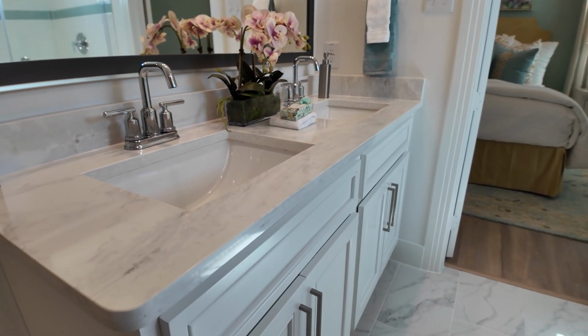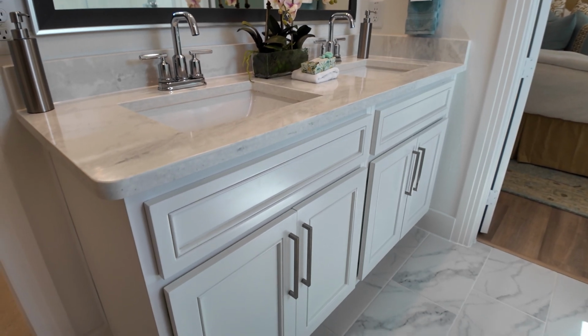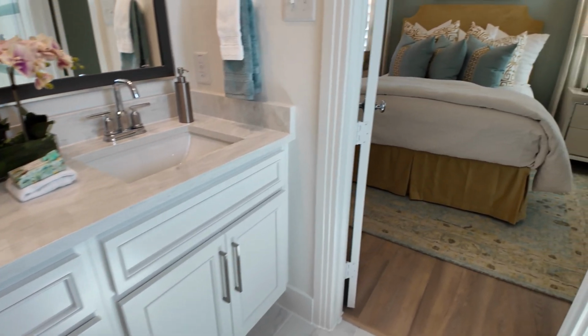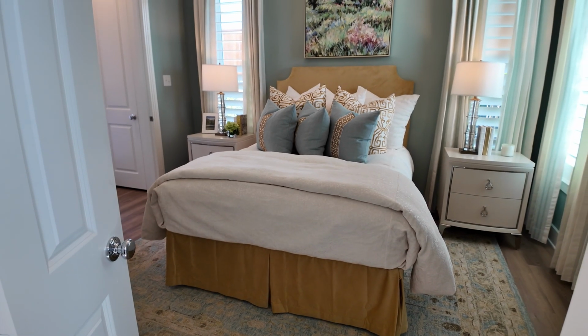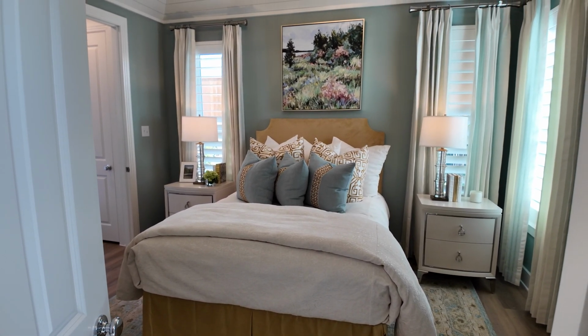They do offer a 1-3-10 warranty. That's 1 year bumper to bumper, 3-year maintenance and appliances, and then a 10-year foundation warranty. The sales representative can tell you more about that, and I love to connect my buyers with Highland sales representatives because I don't even like to call them sales representatives.